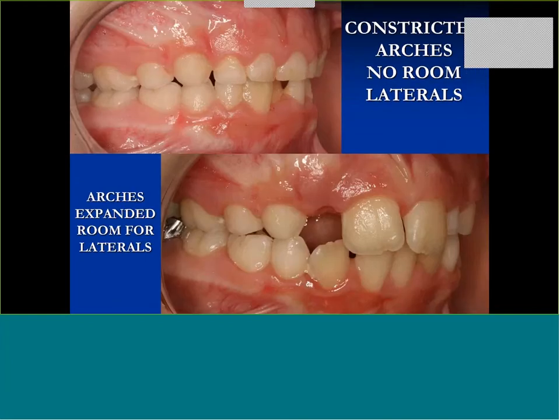Again, look at that. I think this is the last picture I have. I think he moved away, but you can see there's room for that lateral that hasn't erupted yet. So this is the first picture. He's probably 5, and now he's probably 7. But what an easy way to do it, and they pay you to do this. The mother's so appreciative. He might never need ortho.